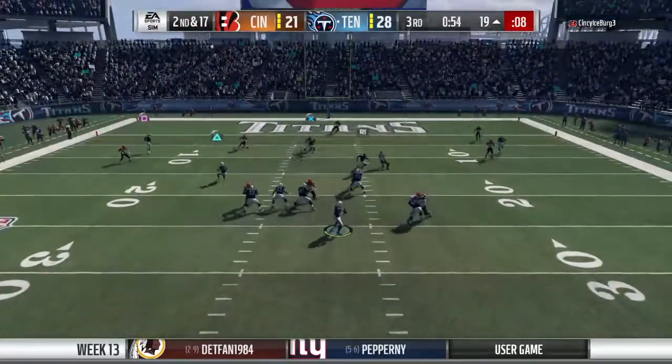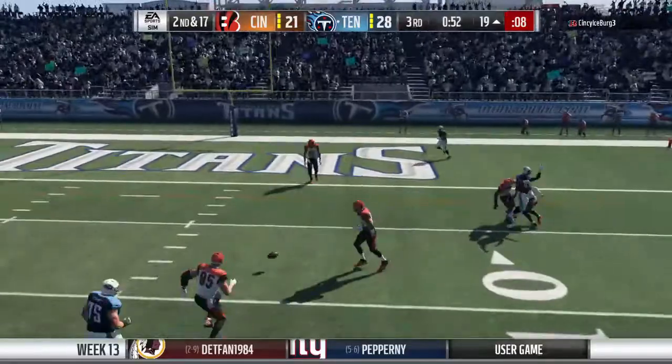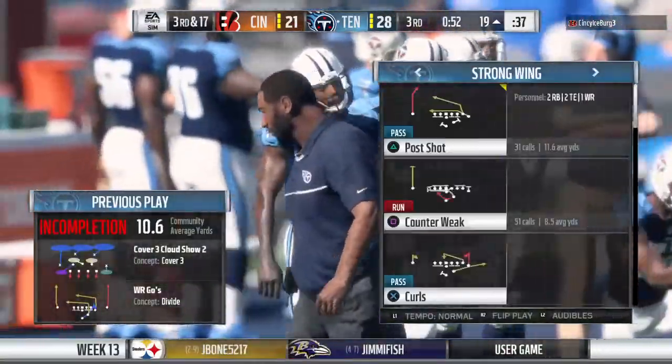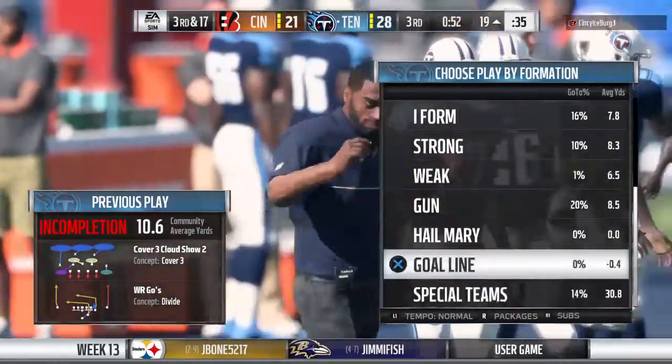Now a second down throw for Mariota. And his throw is incomplete. Jonnu Smith, the tight end, is the intended receiver. And it'll bring up 3rd down.